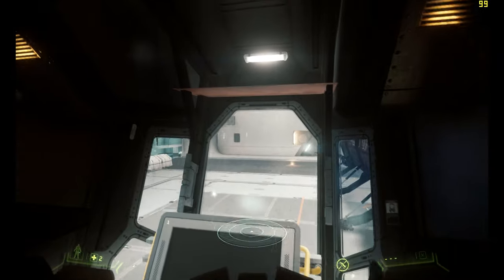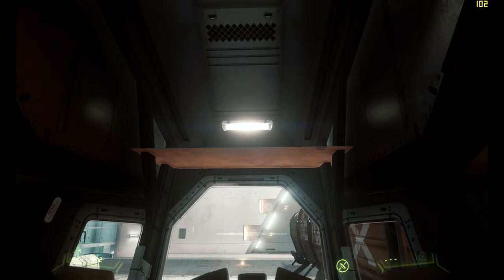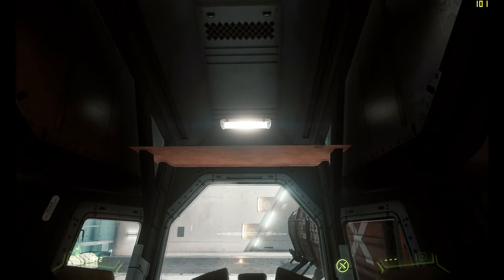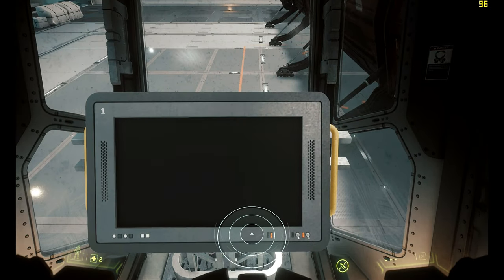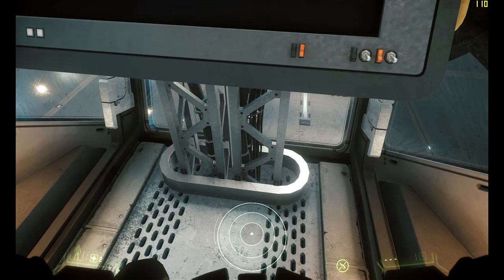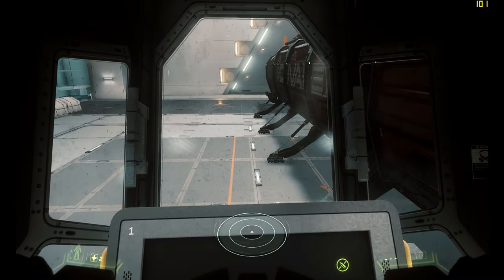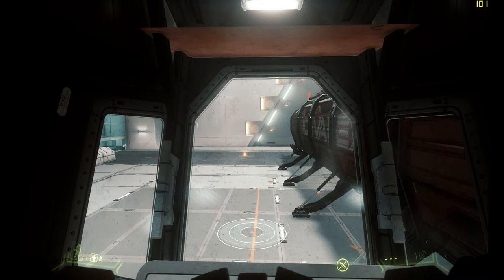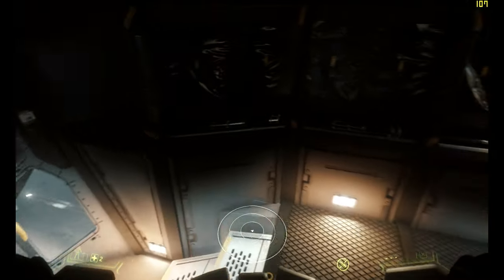Ooh, looks like we have another pop-up piece here. This should not be there. Interesting. But I don't know what you'll be able to do with this. I wish I could talk. I don't know what you'll be able to do from this screen. Maybe you'll be able to navigate for the pilot when this little pod is detached. I don't know.